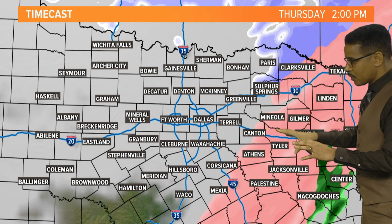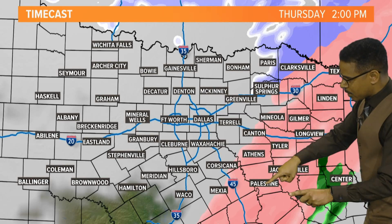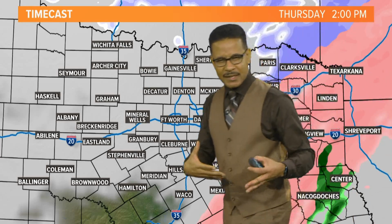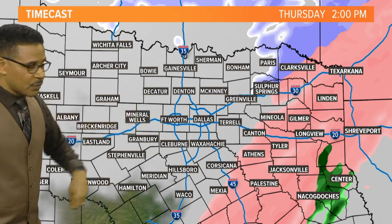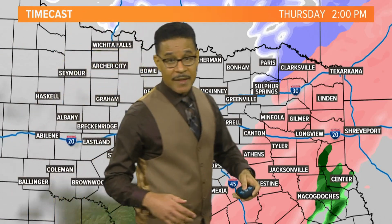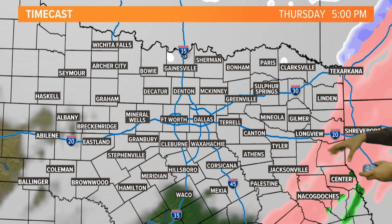So precip will start to wind down. I still think in our eastern counties, maybe out toward Canton, heading down toward Corsicana, Palestine, over toward Athens and Jacksonville, we're still going to be seeing that wintry mix, mostly in the form of sleet. Still maybe some freezing rain in our far southeastern counties, and maybe even a few flurries left over up along the Red River in our far northeastern counties. But even then, I think it will start to taper off. We're still going to have the cloudy skies, but things will begin to improve by late this afternoon.